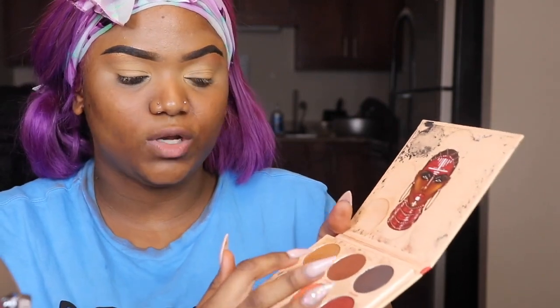I really, really like this palette. I'm gonna be using the orangey brown shades that are in there. I'm gonna be using this brush by Morphe, it's their M504 brush. And I first start off with the orange that's in the palette.